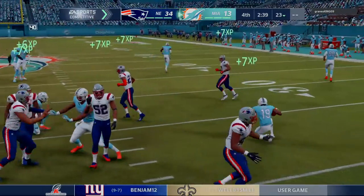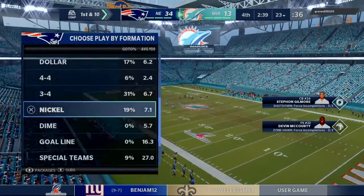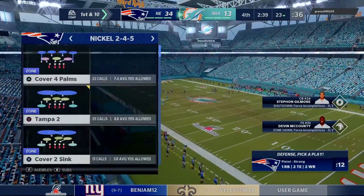And ultimately cannot get this out to the 25-yard line as he's dropped at the 23. Dolphins take over 1st and 10 at their own 23-yard line.